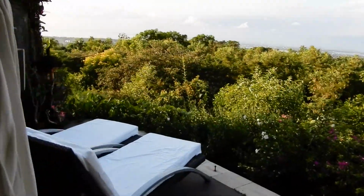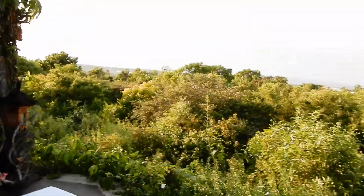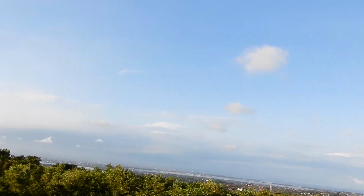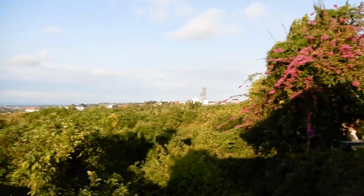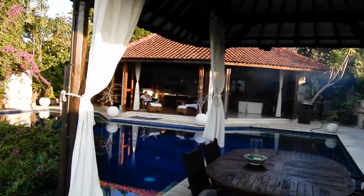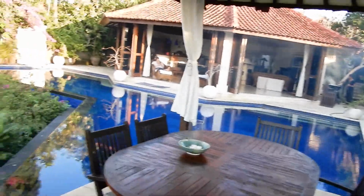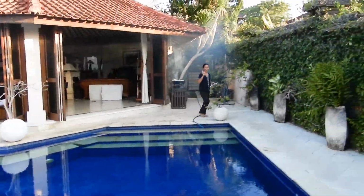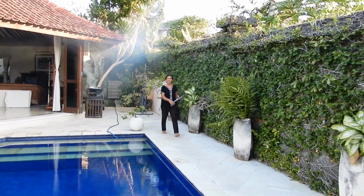So look at the view. Wow, this is where we're going to spa. And the volcanoes are supposed to be way over there. But gorgeous. It's gorgeous here. Beautiful view.